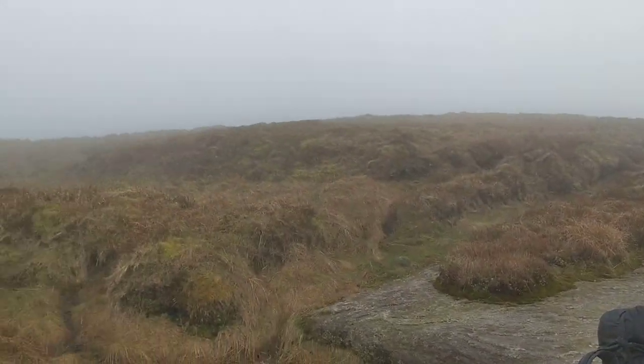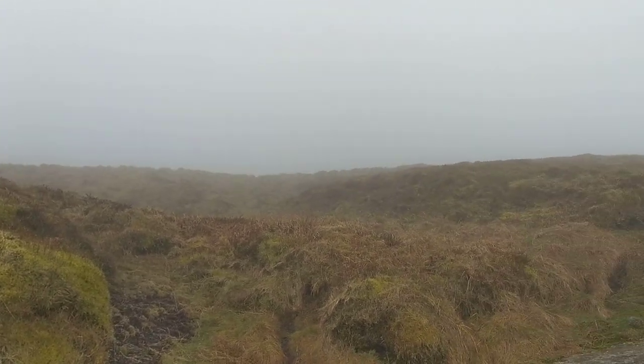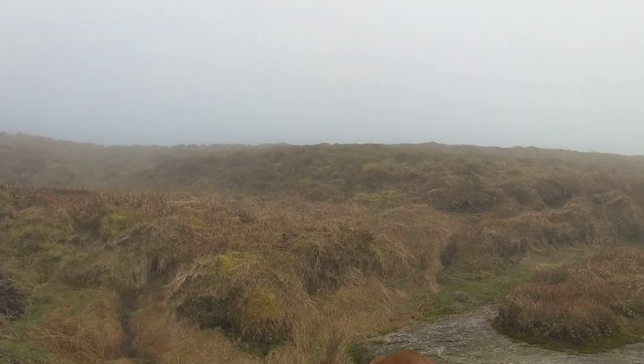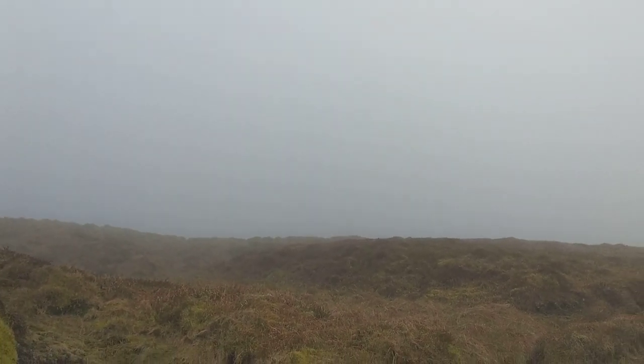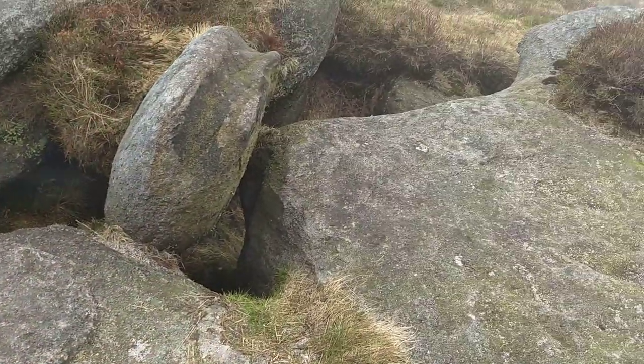Sadly, the weather's not cleared up. Not good. Apart from that wild camper I saw back there, who looked like he was still sleeping, I haven't seen anyone else. I tell you how foggy or cloudy it's been. My beard has got droplets on. My jacket hasn't. That's weird. Dogs are doing great.